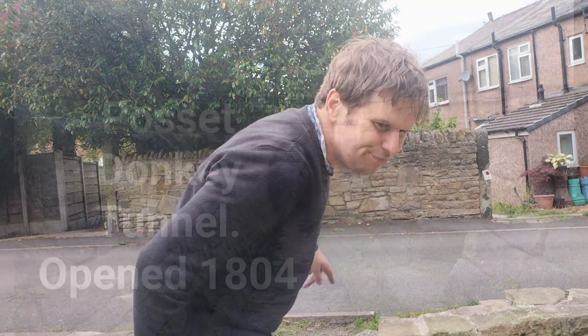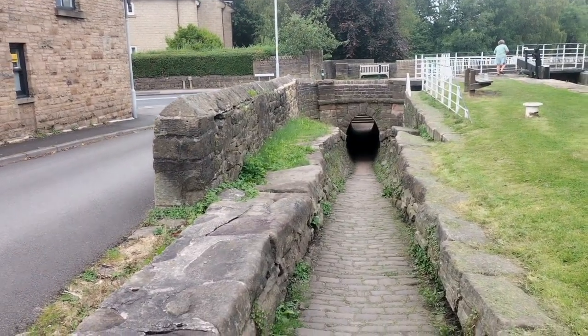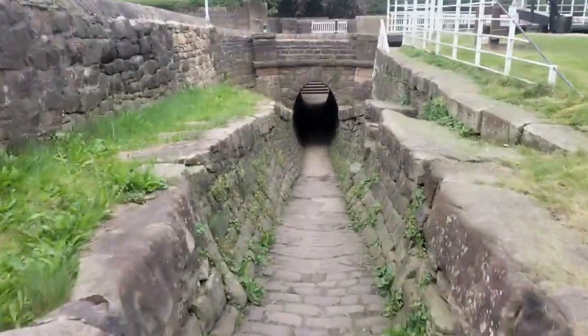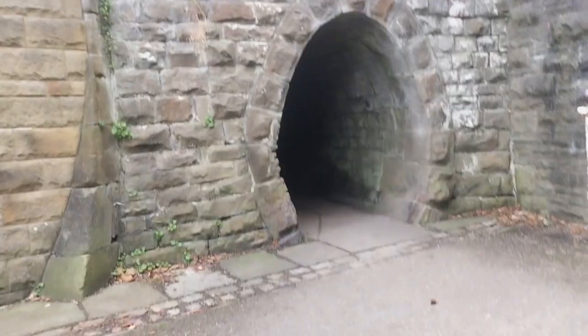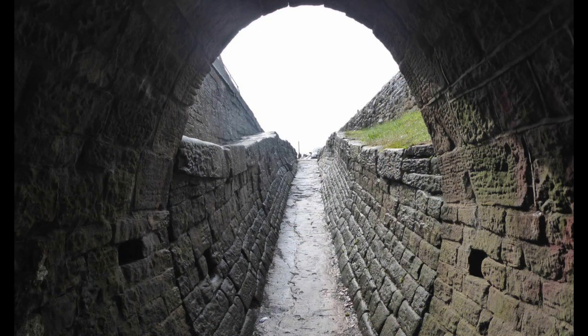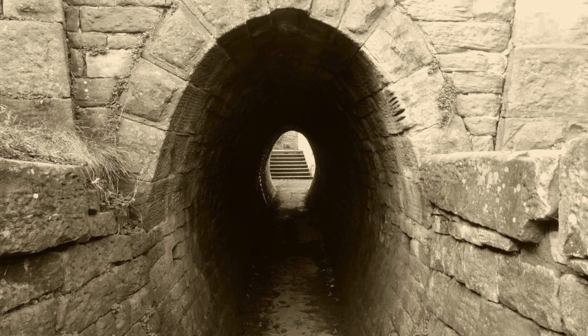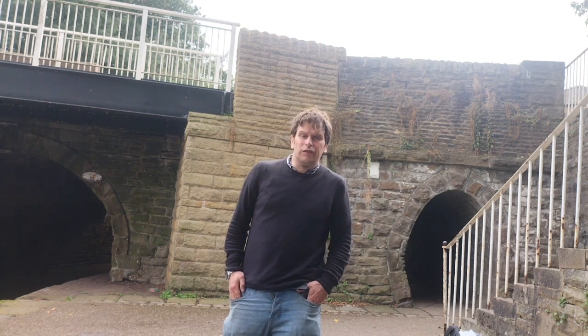We have another tunnel. Are you ready? What I've just come charging through like a nutter is one of 3 tunnels underneath Posset Bridge, which carries the main road into Marple town centre.